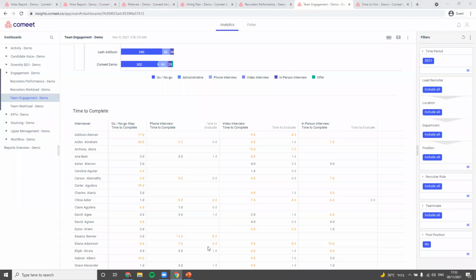Great questions. Let's see if we have another question here. Okay, so this is a good question. Currently, we see the referrals by name. Is there an option to merge all the referrals under one group referrals? Very good question. So let's take a look at the sources quality report. We're going to go back to that.